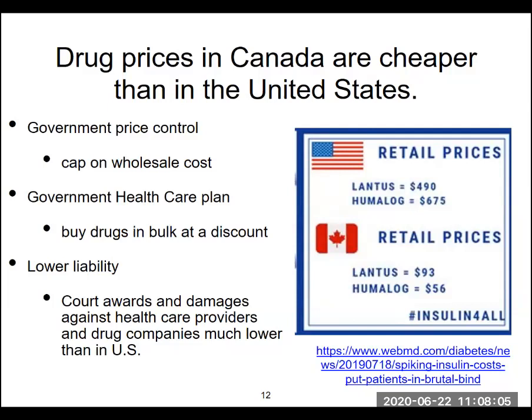And so examples of this, if we take a look at this, Lantus in the United States is about $490 a month. Lantus in Canada is about $93, so under a fifth of it. Humalog, which I think is an insulin analog, an insulin drug for treating diabetes, is $675 a month within the United States, but it's only $56 within Canada. And again, both of these are insulin analogs for treatment of diabetes. I should have looked at the bottom where I could have seen insulin for all down here. So again, we see this huge discrepancy in the prices between the United States and Canada.